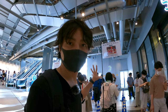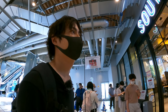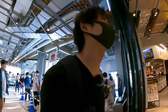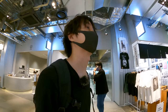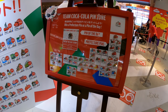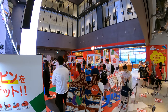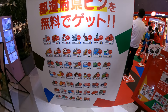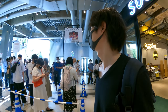So according to that message, you can get the pin badge if you get the Coke. I think if we don't buy anything, we can still see that. Let's go check it. Yeah, I guess the reason it's so crowded is because they have an Olympic pin badge. So those are the pin badges you might get. And interesting, actually, you do the gachapon and you might win something that you want. Anyway, should I get in line? What do you guys think?